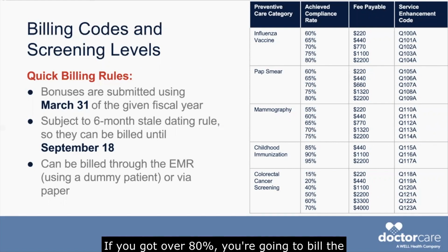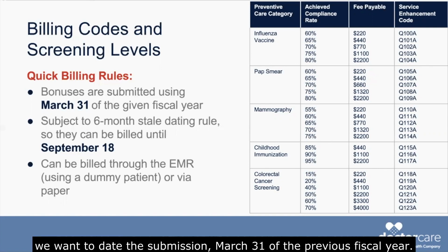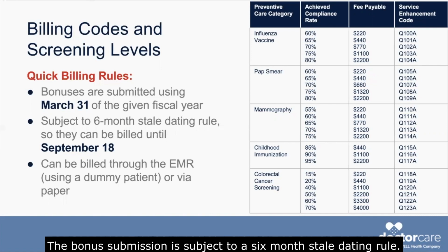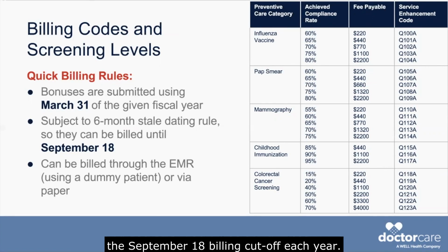If you got over 80%, you're going to bill the Q104A and you will receive $2,200 as a bonus. From the billing perspective, we want to date the submission March 31st of the previous fiscal year. Each ministry fiscal year runs from April 1st to March 31st. The bonus submission is subject to a 6-month stale dating rule. Therefore, we want you to submit your bonuses before the September 18th billing cutoff each year.